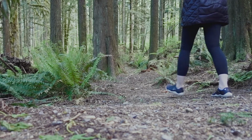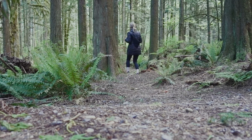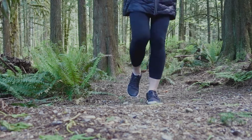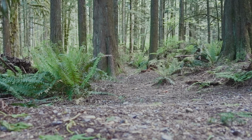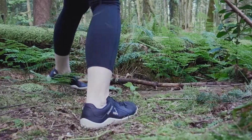It was a perfect start to the day because there was nobody around, nobody but me and the birds. I really wanted to take these shoes out and try them out on trails where I'd be walking around on branches and roots and rocks.